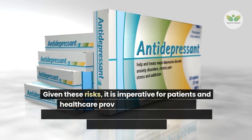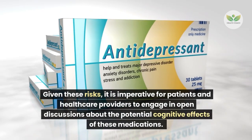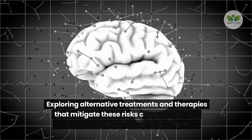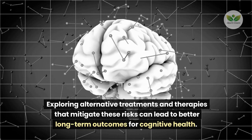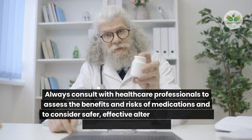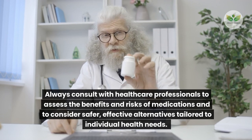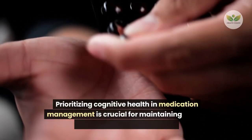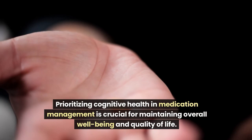Given these risks, it is imperative for patients and healthcare providers to engage in open discussions about the potential cognitive effects of these medications. Exploring alternative treatments and therapies that mitigate these risks can lead to better long-term outcomes for cognitive health. Always consult with healthcare professionals to assess the benefits and risks of medications and to consider safer, effective alternatives tailored to individual health needs. Prioritizing cognitive health in medication management is crucial for maintaining overall well-being and quality of life.